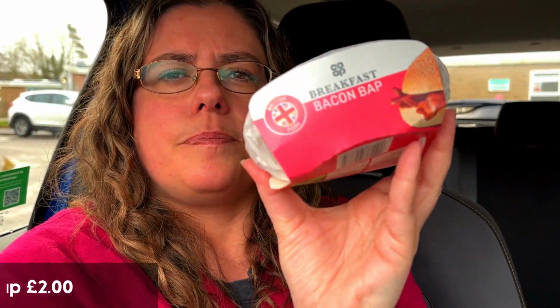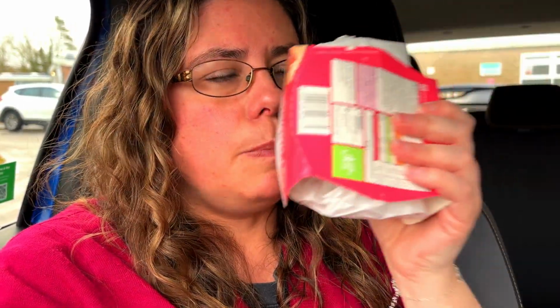Then also, just see what we've got. So this looks to be a breakfast bacon bap, if you can see that, and still nice and warm. It smells amazing actually, and we'll give that a try. I won't eat them in the car now, but I will let you know in future videos. I'm sure I'll be doing a selection of these videos, what I thought and the review of them. But so far, they smell amazing. They are warm.